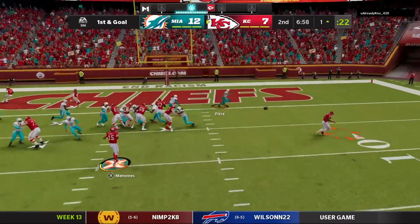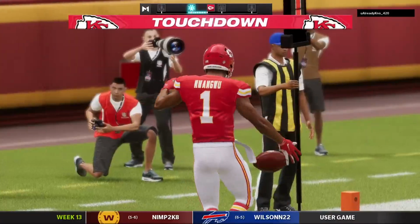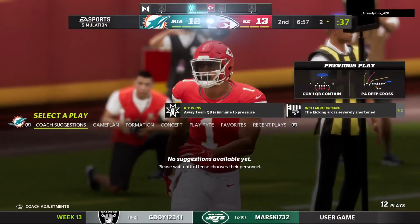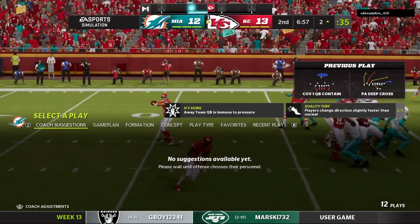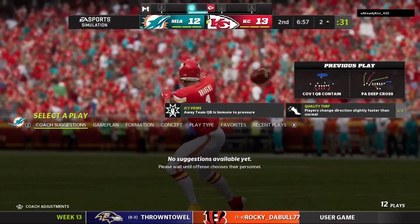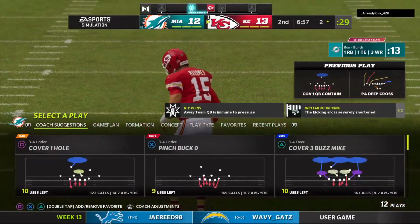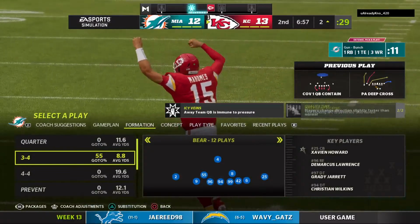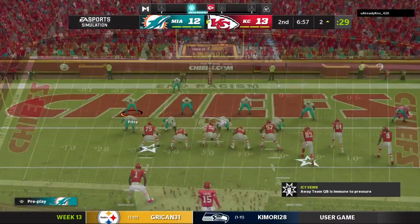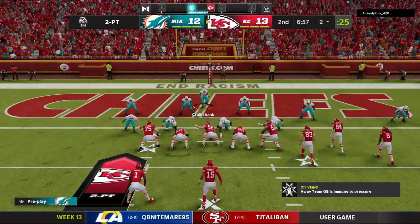Mahomes going to throw. Finding his safety valve here. That's complete. And in for the Chiefs touchdown. Kene Nwangu with his 2nd touchdown here in this 1st half. And the Chiefs are going to jump back in front. Now Mahomes to the line as the Chiefs are going to go for the two-point try.